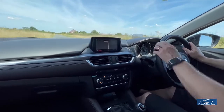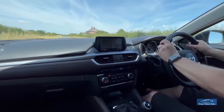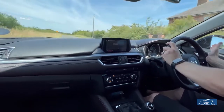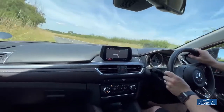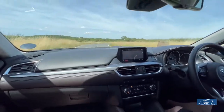Lovely car, drives really well, all nice and smooth, nice and tight, absolute typical Mazda car, tight as a drum. Everything's quiet, there's no squeaks, rattles or bangs, the dash warning lights are all clear, there's nothing on it. Yeah, great car, drives really well.